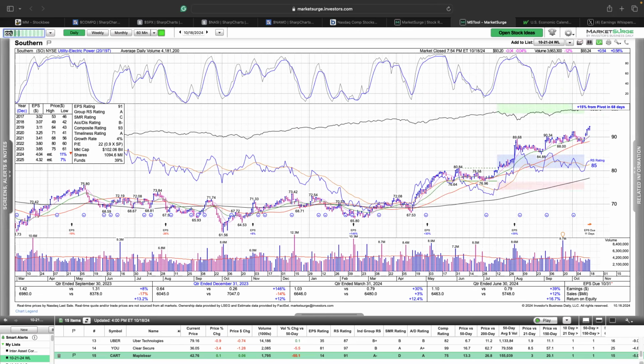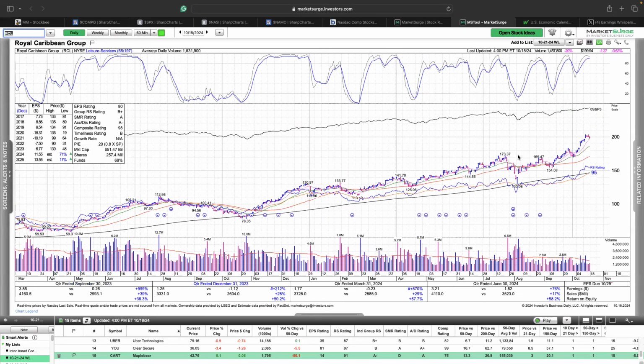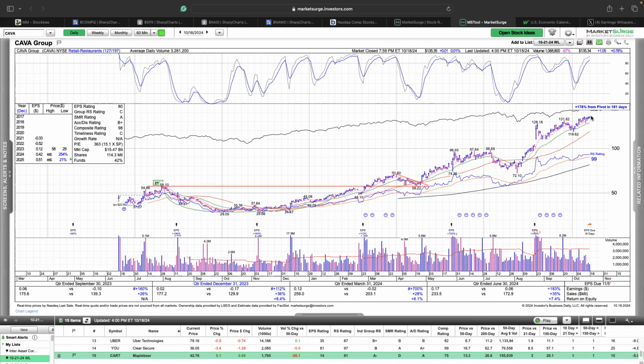You got cruise lines acting well, CCL, RCL. So maybe the consumer's not that bad if they're taking cruises and going on vacation. Retail restaurants, Cava looks great. We own this one. And then nice supportive action from other names. EAT is one into new highs. And then you have Texas Roadhouse.